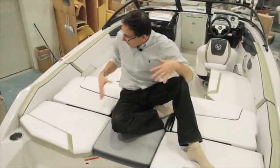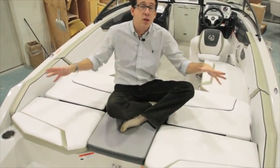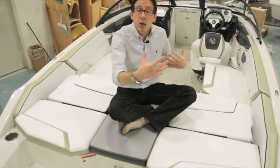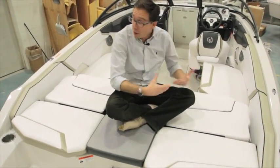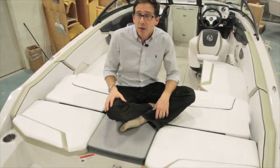Now with all the backrest in the lower position, you have an exclusive design. This is the only sun pad available in the market on a jet boat. So not only do you have seats in the back and seats inside, but you also have the possibility to do this sun pad, which is unique in the Scarab design.